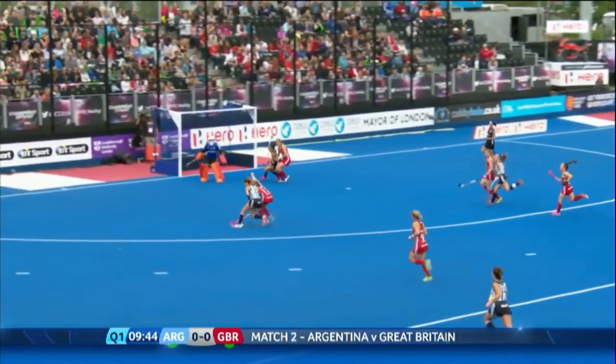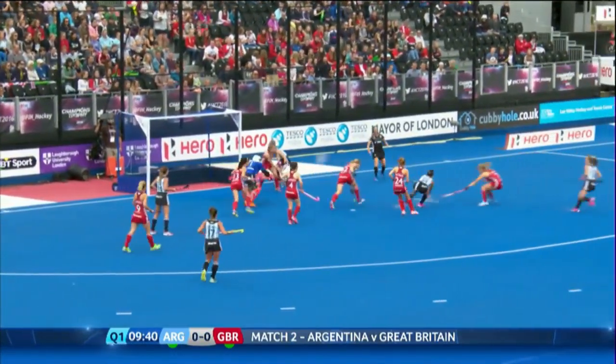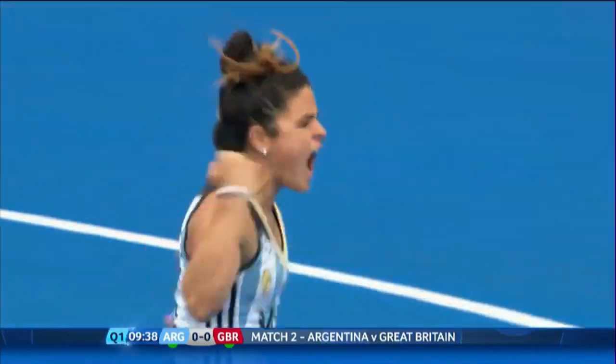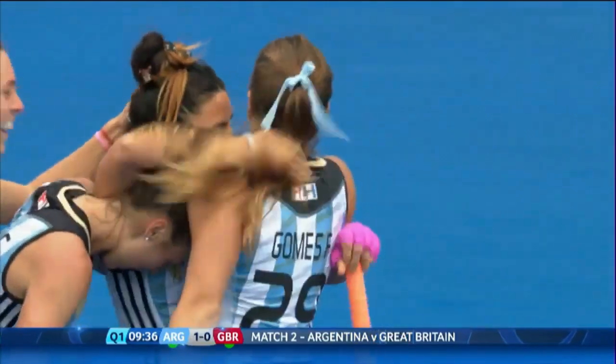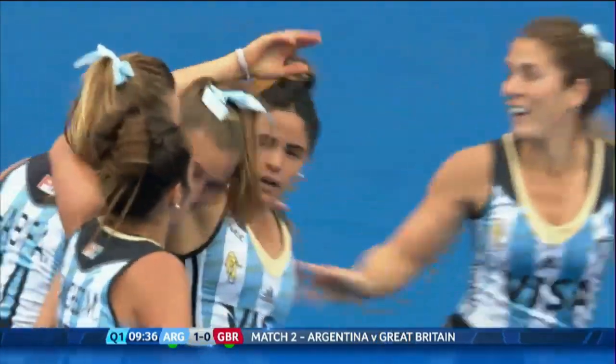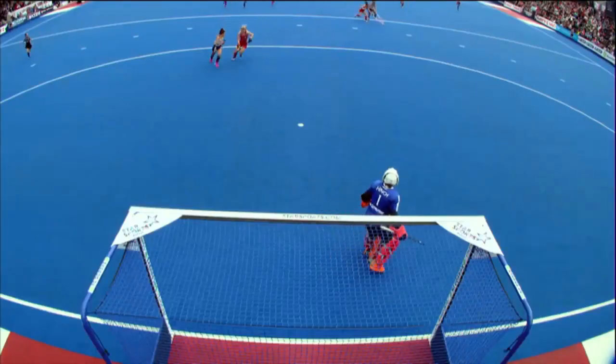Rebecca to Marino. Marino into the circle up against Quack. Marino, good save, but it's fallen to Granatto. 1-0. Maria Granatto gives them the lead. And Argentina turn their early dominance into a goal and deservedly take the lead. It hasn't been the best of starts for Great Britain, and they've paid the price.